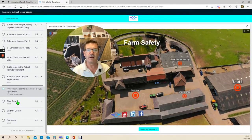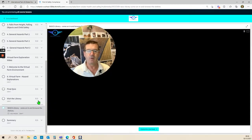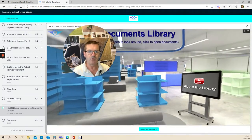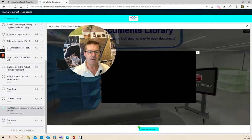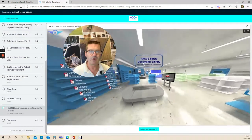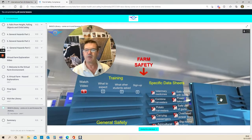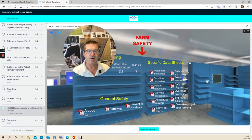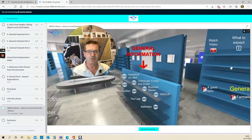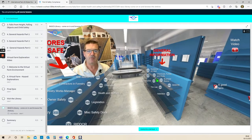So back to the left-hand side, work your way through the course. It's a little quiz, and then finally, at the end, you'll be invited into another virtual arena, which is our library. Once you come into the Risk and Safety Compliance Services library, you can do a number of things. You can watch another video, and he'll tell you all about the library, what you can do here. You can browse the shelves. This particular bit is about farm safety, so if you want to know about farm safety, there's loads of stuff there.